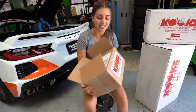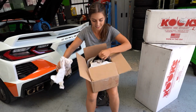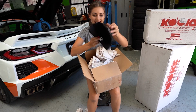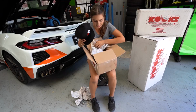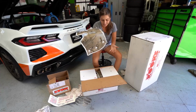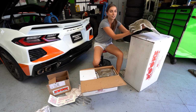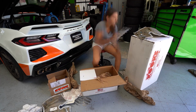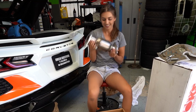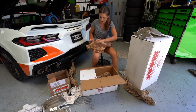As you can see, this exhaust system is Cooks. Let's see what they sent in here. Oh, we got swag. Look at that. We got a hat. We got stickers. They sent some blankets too for the cats, which will be super nice to help keep everything cool in the engine bay. These are their green catalytic converters.